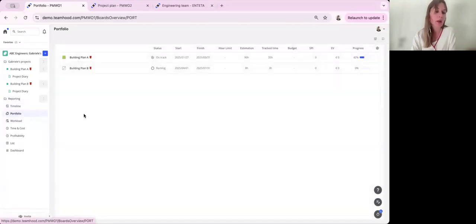Portfolio view would also be helpful to Gabrielle. You can see the status, meaning if we are on track with a project, we have start and finish dates of a project, hourly limit, estimations, meaning how long it will take to complete the specific project, tracked time, budget, SPI and EV, and the progress of a project.